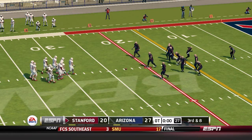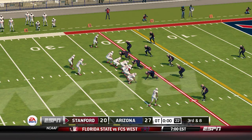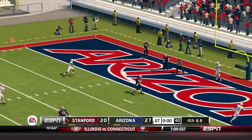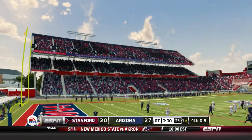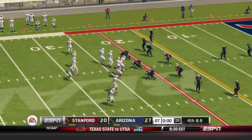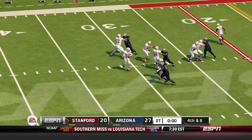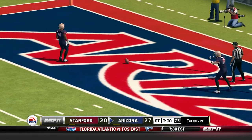Third down, and they need to get it to the 15. Deep ball, laying it out there. Oh, he had the pick, and he dropped it. Throws, and that one's going to hit the ground, incomplete.